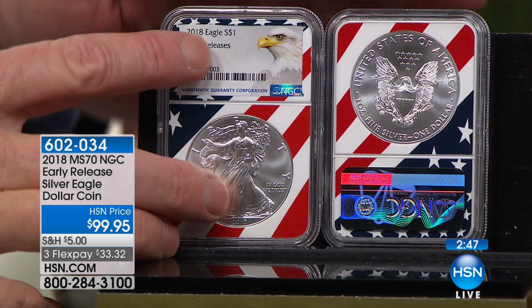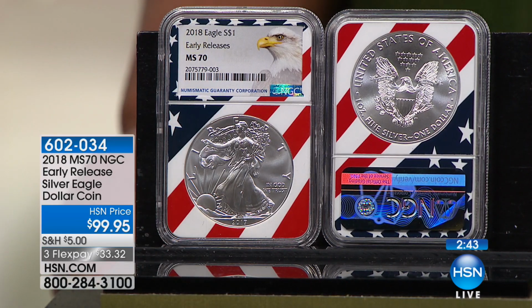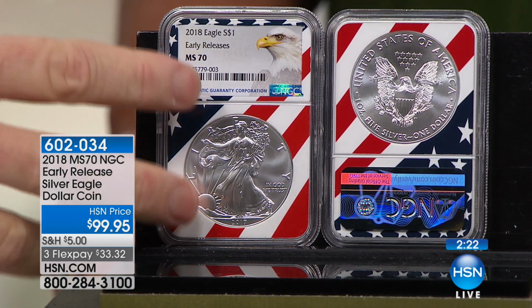You're looking for the rarity, that's what makes it so special for your collection. Precisely. And of course, then you have the conditional rarity, the fact that it's a perfect coin. So the United States government is probably going to make somewhere in the neighborhood of 25 million 2018 American Silver Eagles this year. Of those, in Mint State 70, you're looking at probably a couple hundred or 300,000 coins total. So maybe 10% of the coins will be perfect. And that's about the number that we've seen over the course of the years.